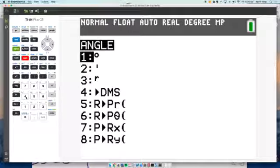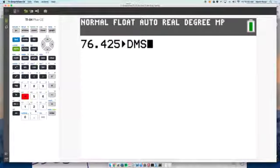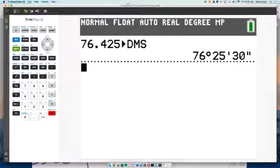So if you type in your angle in decimal degrees, go to your angle menu, which is second apps, number 4, hit enter. It'll show you that, then hit enter again, and look what it does. Oh, sweet. Thank you, calculator.